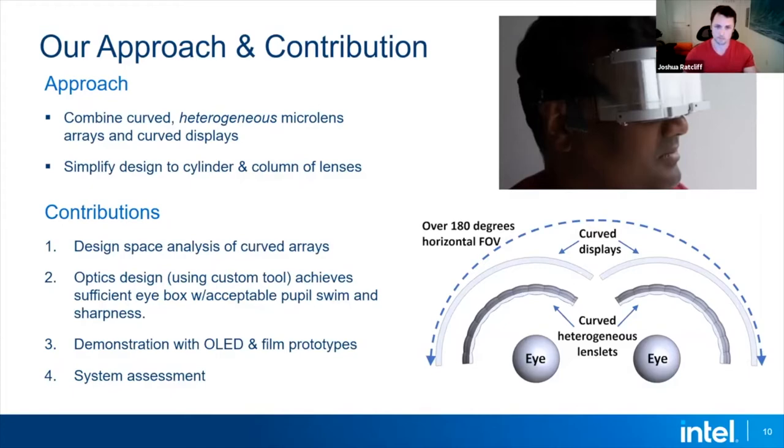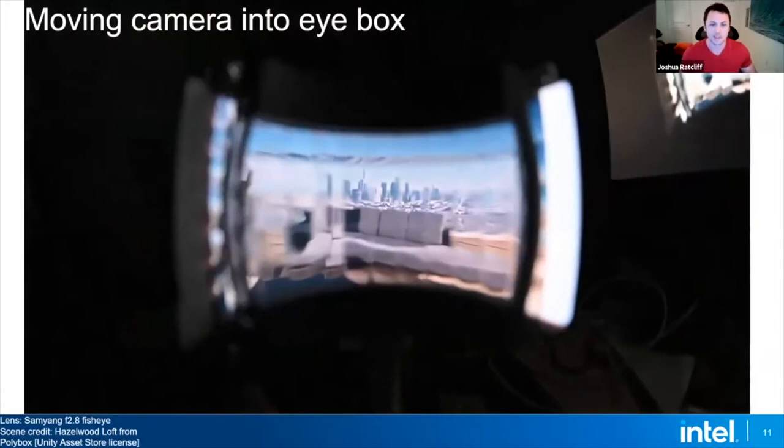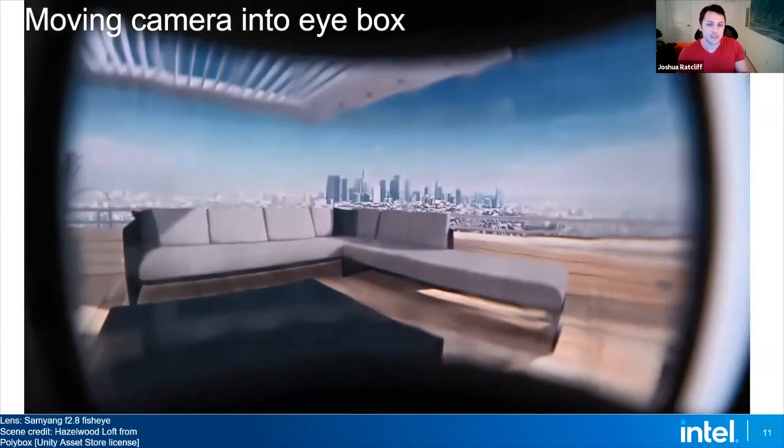So you're probably wondering, did it work? Well, this video shows what the user actually sees as the eye moves into the eye box. Forgive the frame rate here over Zoom. We shot this using a wide-angle camera with an aperture set similar to the human eye. You can see that as we enter the eye box, the image fuses nicely.